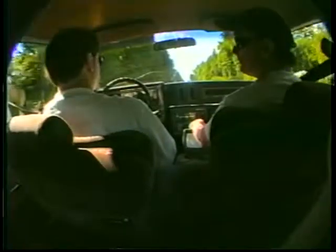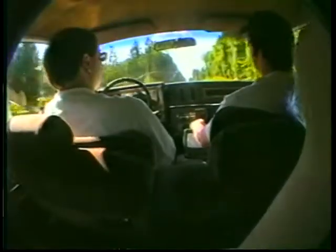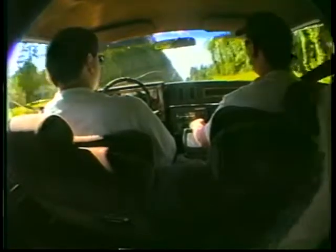We are actually heading, I believe, north on Highway 30. On our way to our destination, which, in case you missed it, is the Castle Rock Exhibit Hall in Castle Rock, Washington. Not so distant from us here. It's 15 minutes north of Longview.